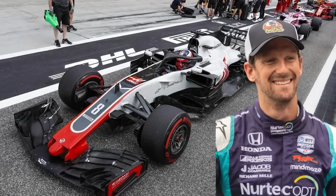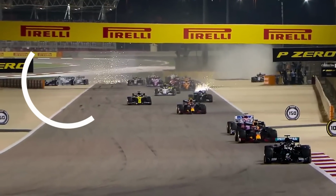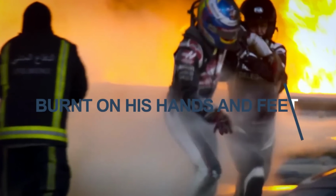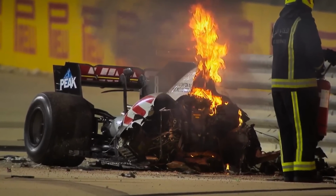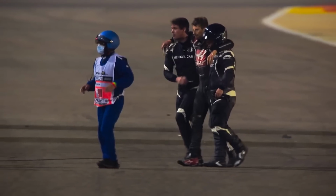Another notable instance of the halo saving a Formula 1 driver's life occurred at the 2018 Bahrain Grand Prix. Romain Grosjean, a Haas driver at the time, crashed into a barrier at 119 miles per hour, resulting in his car splitting in two and catching on fire. He got badly burned on his hands and feet, but had no lasting injuries, and he now drives an IndyCar. If it hadn't been for the halo, Romain's head would have taken the force of the collision and would likely have suffered similar injuries to those of Bianchi.